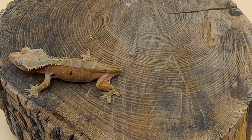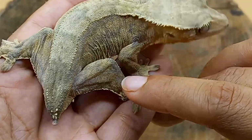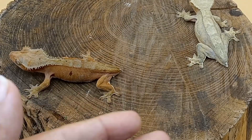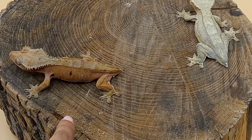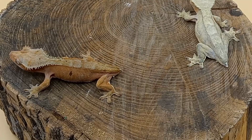So Oolong actually weighed quite a bit less than Rhubarb. But Oolong has been staying in a smaller enclosure. So you can see what a healthy gecko weight should look like. You see how plump Oolong is? Very plump. You can see the hips aren't showing at all. And she doesn't have that massive divot right there. So you can definitely see Rhubarb has lost some weight, because Oolong actually weighs a little bit less than her. She needs to put her weight back on.